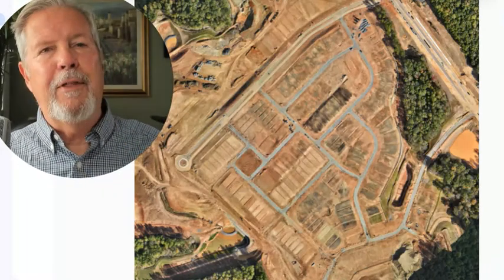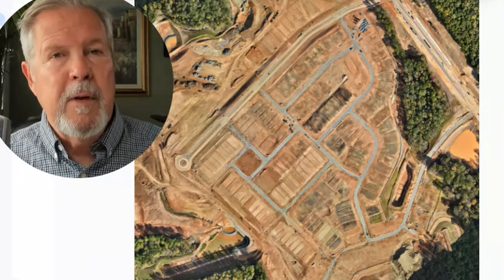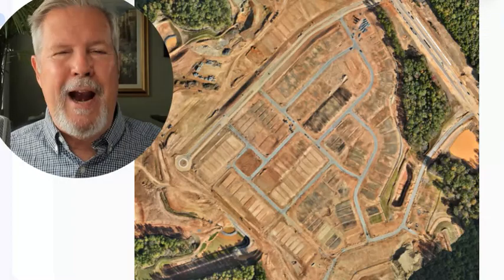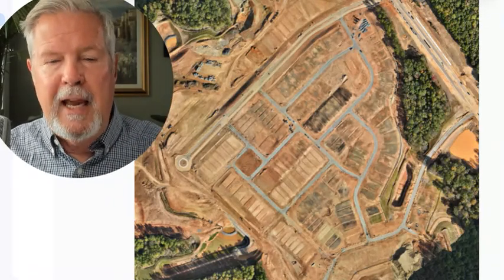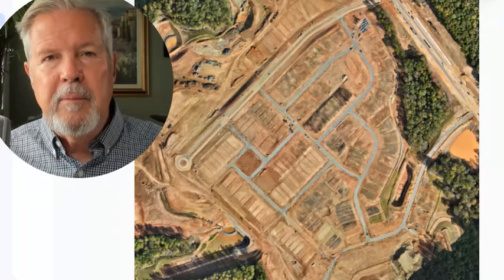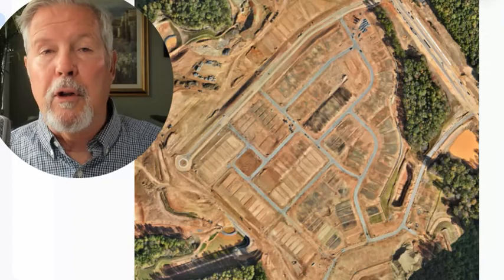And so Belmont had the Chronicle Mill. The very first air conditioning unit in the South was installed, again, Mr. Carrier, at the Chronicle Mill. Chronicle Mill's been around for a long time.